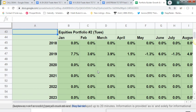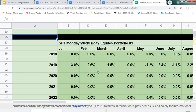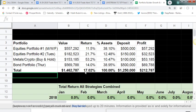Tuesday, we do have the put. Again, it's designed to generate income, not to generate growth. And on the Monday, Wednesday, Friday plays, we always have a put below to protect our capital. Okay, so that's a summary of our trades.